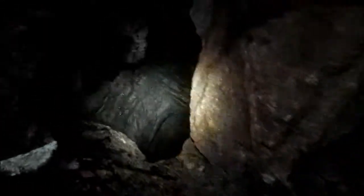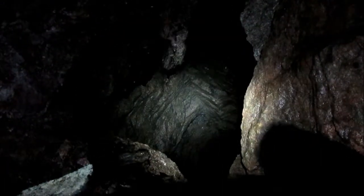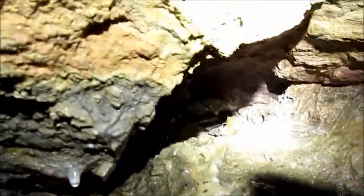I'm going to chuck a rock down this shaft to see how far down it goes. Got this one right here. Well, that probably is about 75 feet. As you can hear all the drippings of water, and you can see all the walls here are wet. There's a few small little cave formations to begin with.